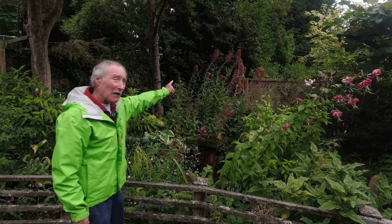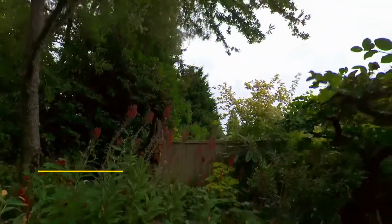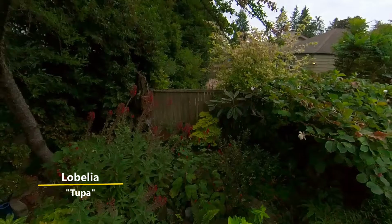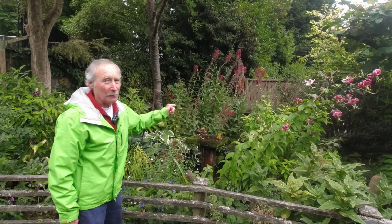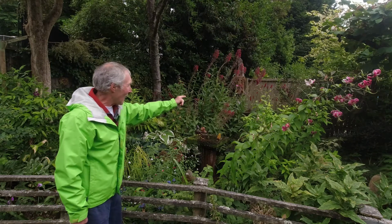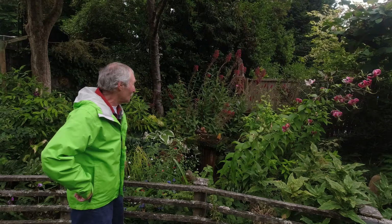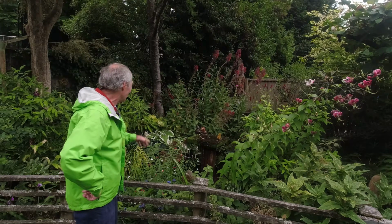Okay, just to show you a couple of cool plants. See these big ones with the red flowers standing up? Now they're almost done blooming for the year. They're called Lobelia tupa. They come from Chile. And boy, is that a hummingbird plant if you've ever seen one. And that really cool persicaria with the red flowers over there, that's called Fat Domino. And I don't know if it's named after Fats Domino or not. So those are just a couple of my favorite plants.